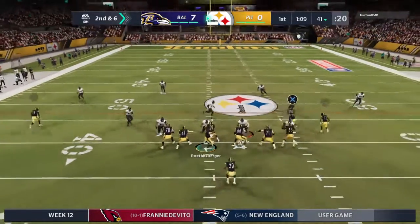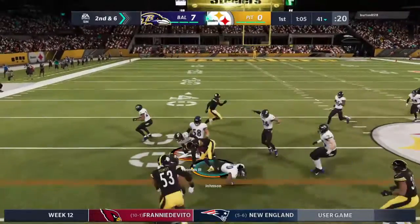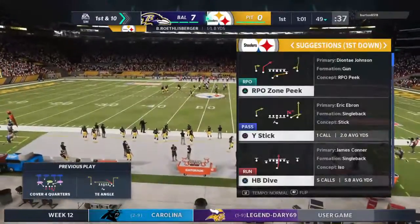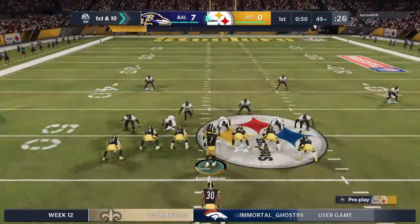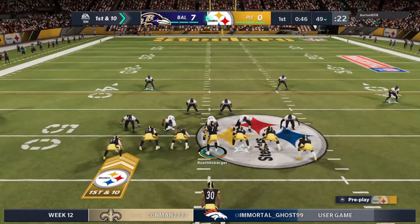From the 41, Roethlisberger, complete. It's Johnson. And he'll be brought down just shy of midfield at the 49-yard line. That one, a first down pickup of 8. Steelers, 2 first downs have him up near midfield now on 1st and 10.